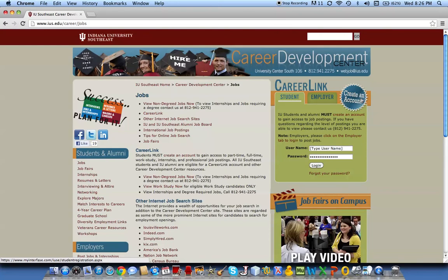Once you create a CareerLink account, a job counselor from the Career Development Center should contact you and set up an interview. They usually like to go over your resume, give you helpful hints on how to create a better, more effective resume that will differentiate you as a job candidate and hopefully get you the calls for interviews that you would like. Go over the attire, go over the different questions, and generally just provide counsel for you during your job search.